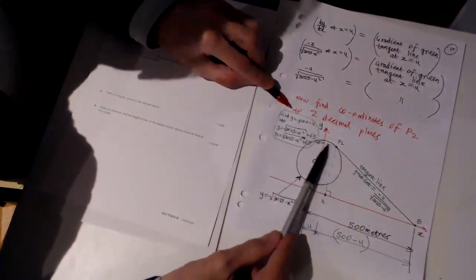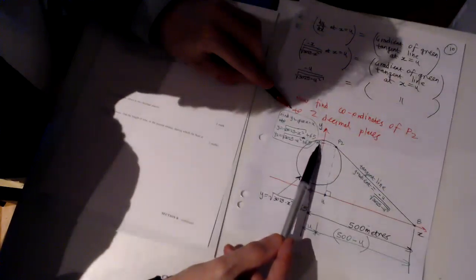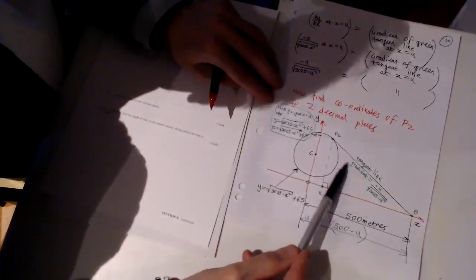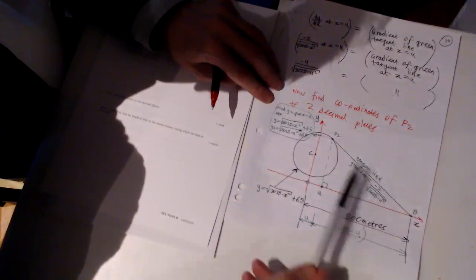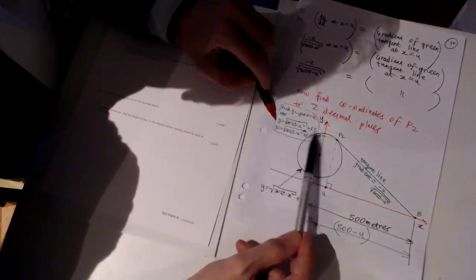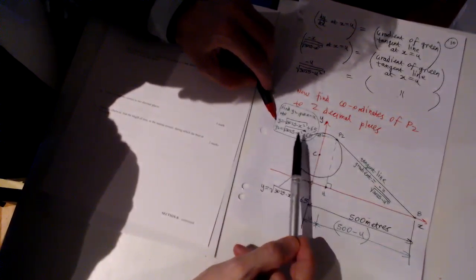Well, we've got here a diagram, and we've got P2 is at u, and P2 has got a y on it here of v. And we know that the gradient of this green tangent line from our previous part of this question is negative u on the square root of 3025 minus u squared. P2's got a y on it of y sub P2. You find y sub P2 by putting x equals u into the equation of the Ferris wheel circle, which is y equals square root of 3025 minus x squared plus 65, which comes out to y sub P2 equals square root of 3025 minus u squared plus 65.